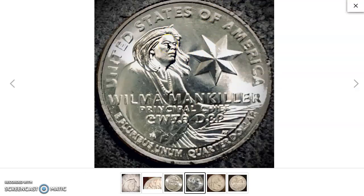And I got to hand it to Tiny Numismatics. He didn't know what kind of errors there would be, but he suspected that Wilma Mankiller would be the one to have this year for the errors. And, well, he was right. And for good reason, too, because he is known as somebody who has an eye for errors. No doubt about it. Congratulations, Tiny.